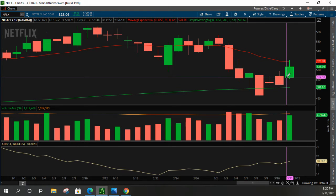So now what I wanted to find was a squeeze. And I wanted to find a squeeze on any strong stock in the 2-hour or 1-hour time frame.